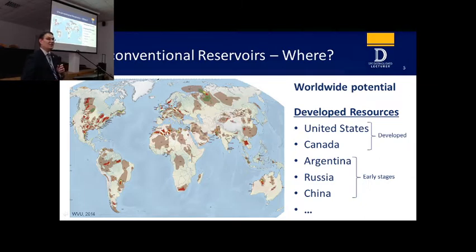In other parts of the world, maybe even in Ukraine, they've only been doing this kind of production for the last year or two. It's a newer area, but they exist everywhere. So everywhere in the world that we have hydrocarbon reservoirs, we also have the potential to have unconventional reservoirs.